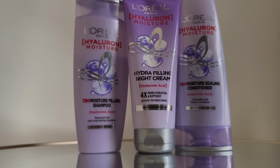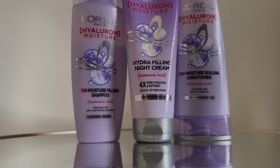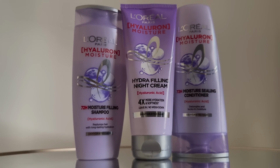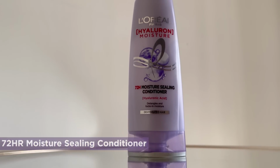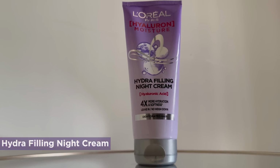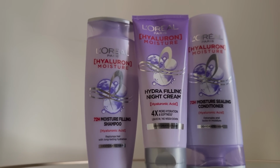Hooked on Hyaluron, this Hyaluron Moisture range is your essential upgrade for hydrated hair infused with hyaluronic acid. The L'Oréal Paris Hyaluron Moisture range comes with 3 essential products: 72 hours moisture filling shampoo, 72 hours moisture sealing conditioner and hydra filling night cream. And all products are infused with the super ingredient hyaluronic acid. This super ingredient coats the hair fiber, sealing cuticles to quickly improve hair health, and it works not only on dry hair but well for all hair types. And it plumps up dry, dehydrated hair and adds life to your strands and that unbeatable shine to hair.